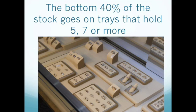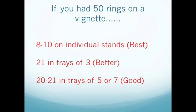As you see in this photograph, the best are on those individual ring stands. The better is in the trays that hold 3 in the center, and the good is in the trays that hold 7 or 12 rings nearer the customer side of the case. So, if we had 50 rings on a vignette, just to do the math for you, 8 to 10 of them would be on individual stands, 21 would be in trays that held 3, and 20 to 21 would be in trays that held 5 or 7.